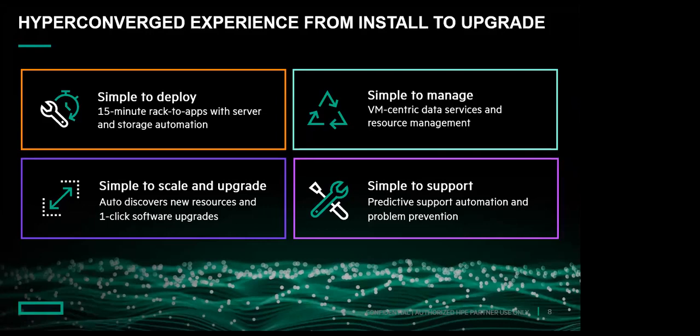Simple to scale and upgrade. I have already discussed this in the last slide, but to emphasize further, if you add one compute node, it auto-discovers the new resources. And this one-click software upgrade is my favorite feature. You don't need to check the compatibility of ESXi with the OS, or any firmware upgrades. What is the latest firmware? What is the latest driver? Everything is taken care of by the solution itself. This is why we call it a one-click upgrade: just one click and it's good to go, and your system is upgraded.